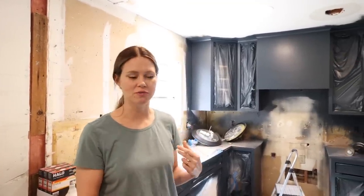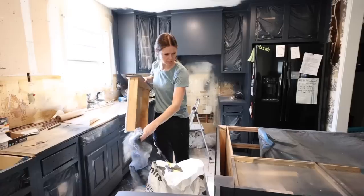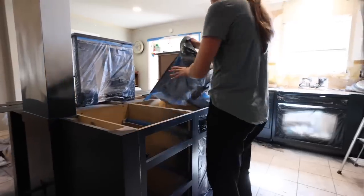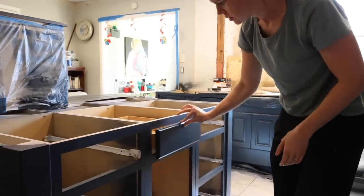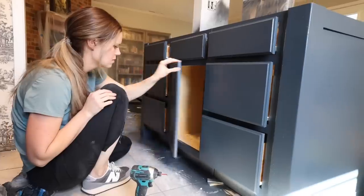Okay, so I finished all of the cabinet painting yesterday. It's the next day, we gave it a full day to dry. We're going to start taking the plastic off. I'm double checking, making sure I don't need any touch up, but I haven't seen anything yet. I'm going to go ahead and put the doors on just to get them out of the way, but you really want to be careful, especially this first week and really even 30 days for that paint to fully cure and fully harden before you use your cabinets regularly.